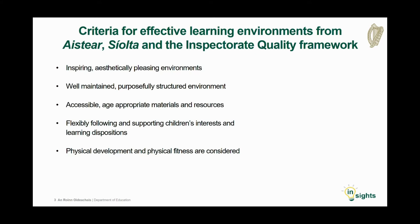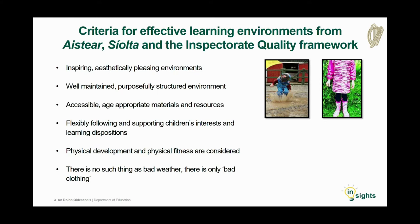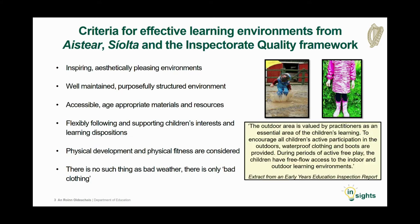or not. Inspectors often note that in high quality settings, the weather rarely deters the adults and the children from spending time outside in the elements on a daily basis. This may be in their own outdoor space or using local facilities. Appropriate clothing is provided and everybody is prepared for the ever-changing Irish weather. On screen, you will see a quotation from an inspection report which highlights such strengths.